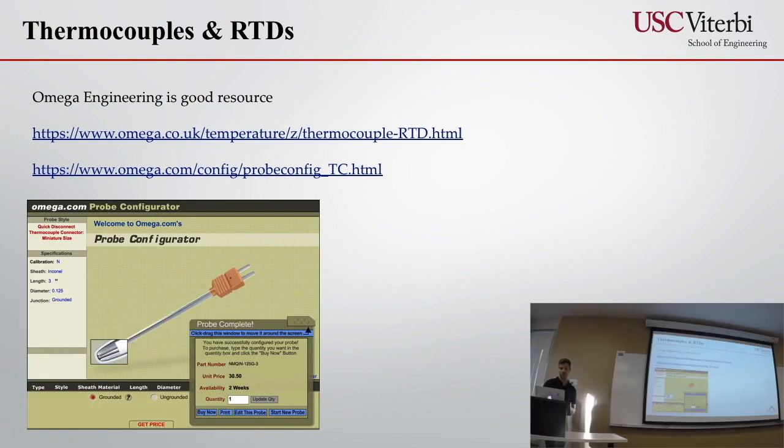So yeah, thermocouples. Omega is great for sensors. They have the configurator for thermocouples. It's a great little app. They also have one for PTs, I found.